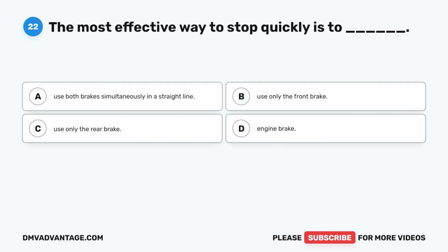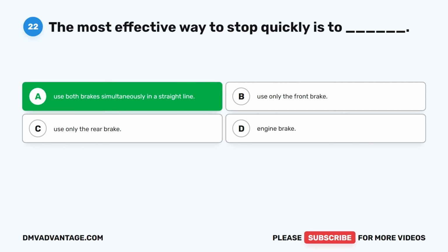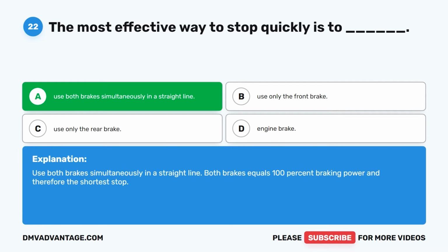Question 22. The most effective way to stop quickly is to blank. A. Use both brakes simultaneously in a straight line. B. Use only the front brake. C. Use only the rear brake. D. Engine brake. The correct answer is A. Use both brakes simultaneously in a straight line. Both brakes equals 100% braking power, and therefore the shortest stop.